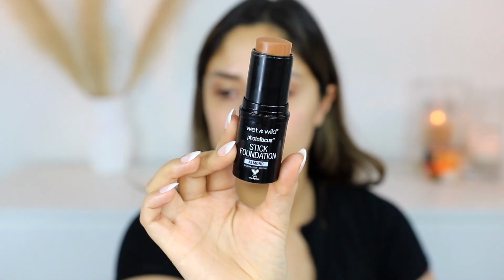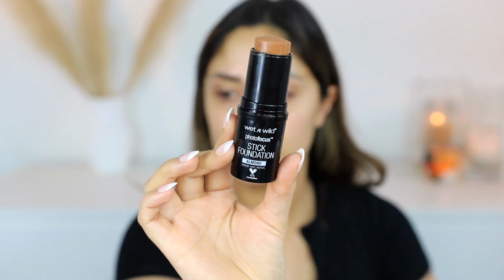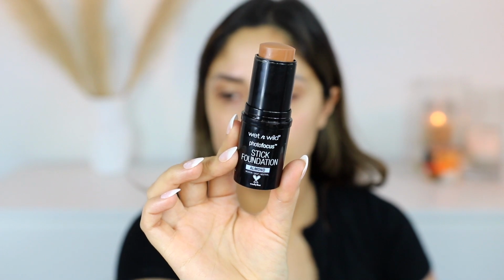I do really like it, and I do recommend it if you do want to pay $9, but if you want something similar, but it's out of your price range, I do have something that I like. Not as much as this one, but it's so comparable that it's also worth the money. It's just a lot cheaper, and that is the Wet n Wild version of it. It's the Wet n Wild Stick Foundation in the shade Almond. So I do really like this.